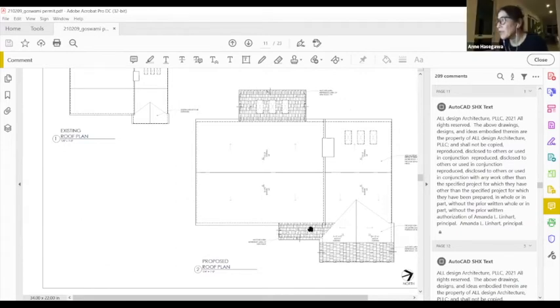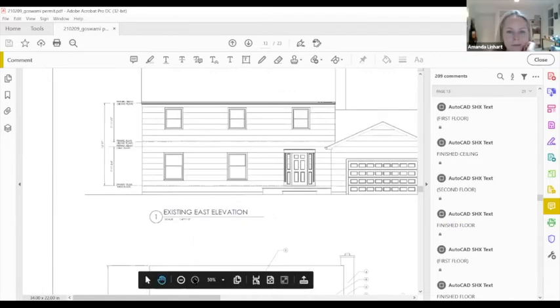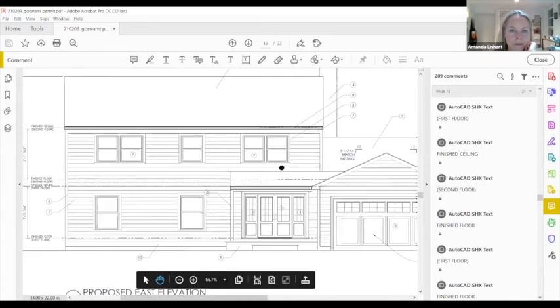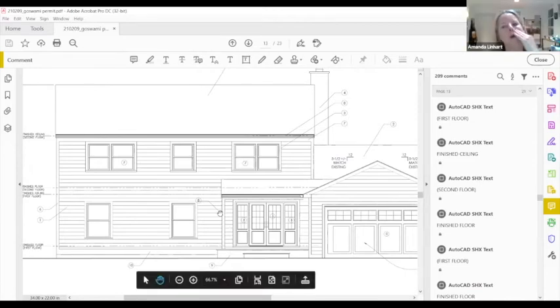Could we see the front elevation again, please? So that's a small column. Is that a column? Oh, no, that's just the corner board trim. Okay.